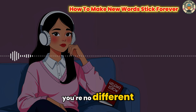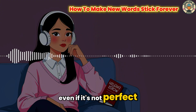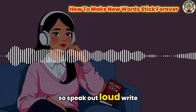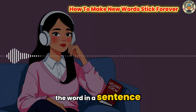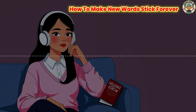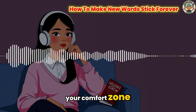You're no different. Every time you try to use a new word, even if it's not perfect, you're one step closer to owning it. So speak out loud. Write the word in a sentence. Use it, even if it feels awkward at first. That's how fluency begins. Mistake number 6: staying in your comfort zone.